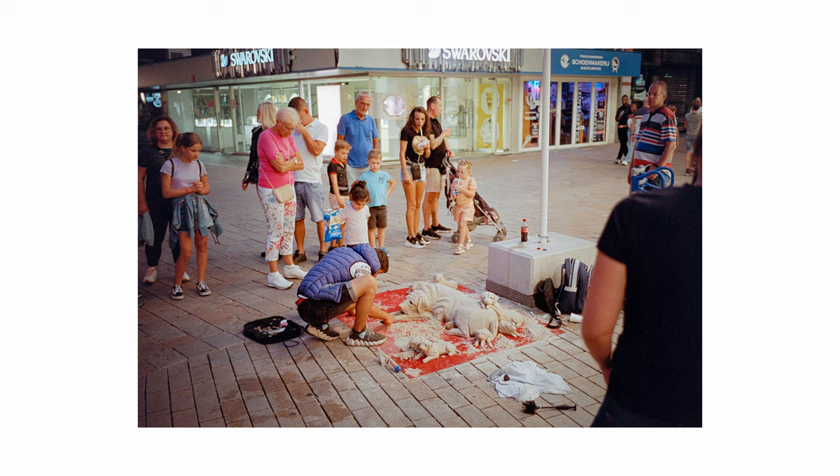I went through the city where I came across a street artist who was making these sculptures out of sand, which looked to me as a pretty time-consuming thing. And there was a little kid standing next to him and she looked like she was up to something. But her mom was already calling her back because those dogs just wouldn't have survived.